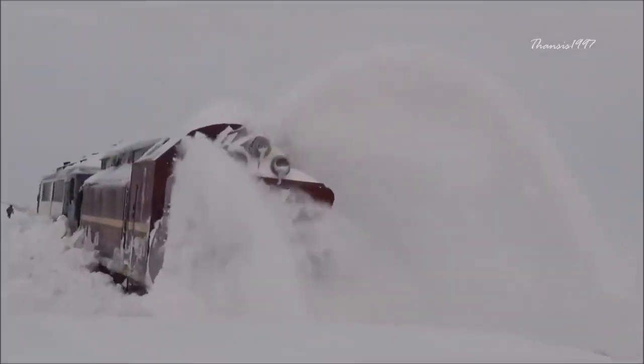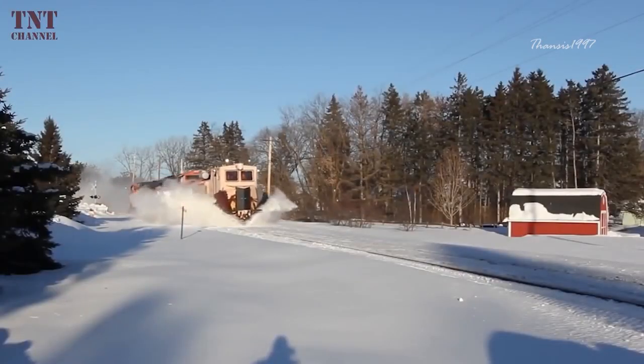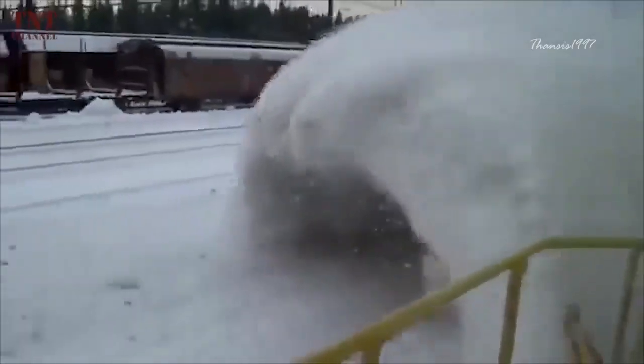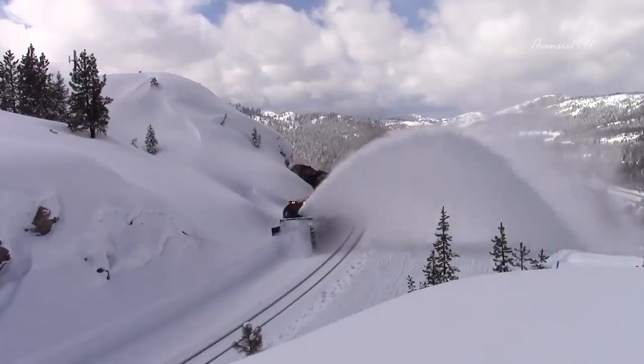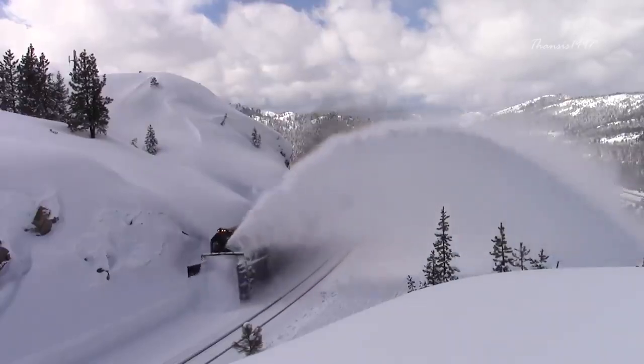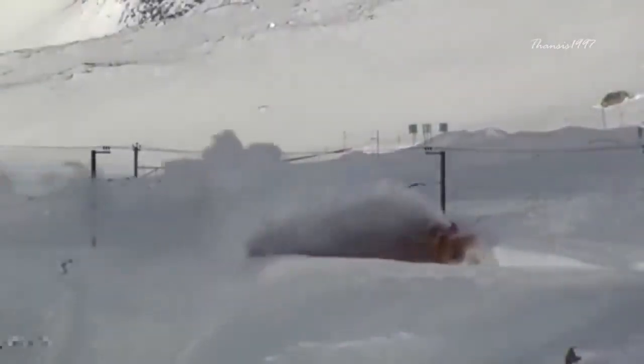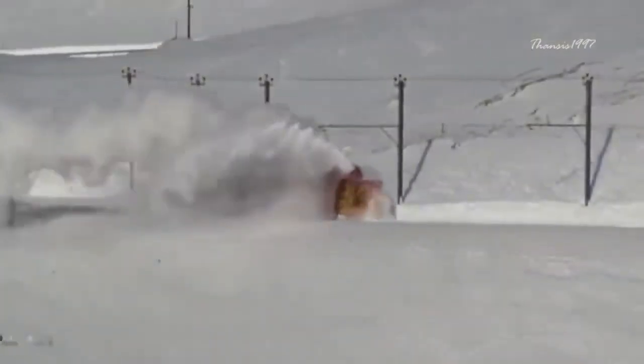Think of the snowblower as a plow, but instead of using any kind of metal shovel attached to the nose, the snowblower, as the name suggests, blows the snow out of the way. You may see the vehicle quite often during extreme winter when snow volumes and thickness are greater and deeper than the height of typical rail snowplow blades.